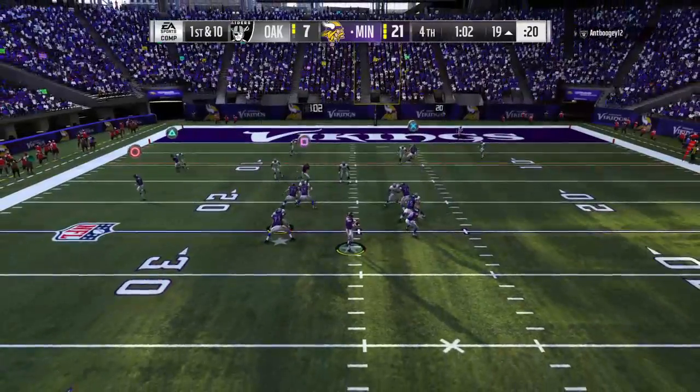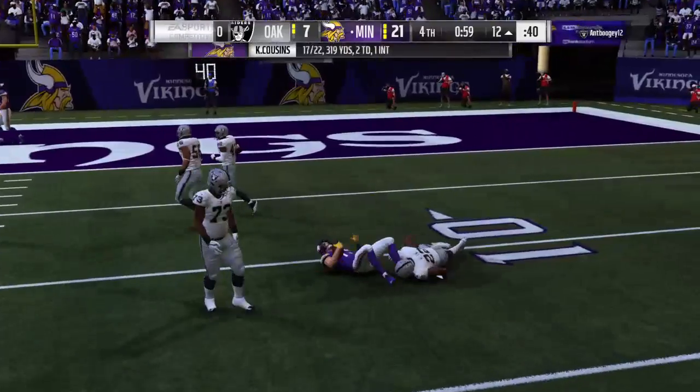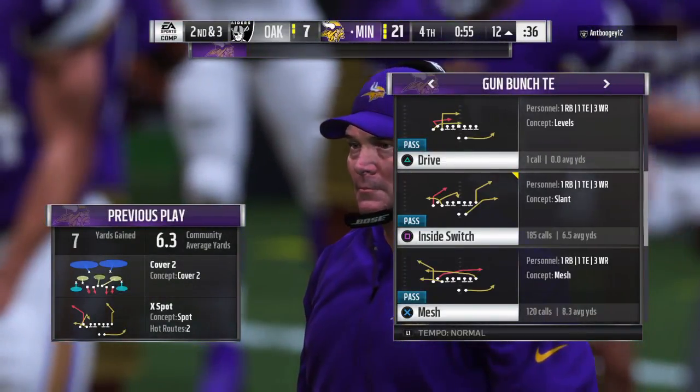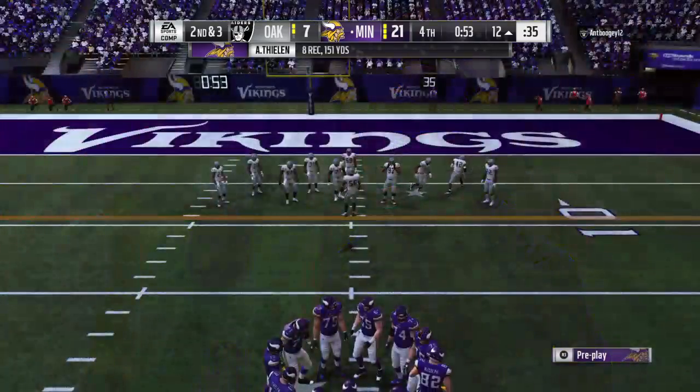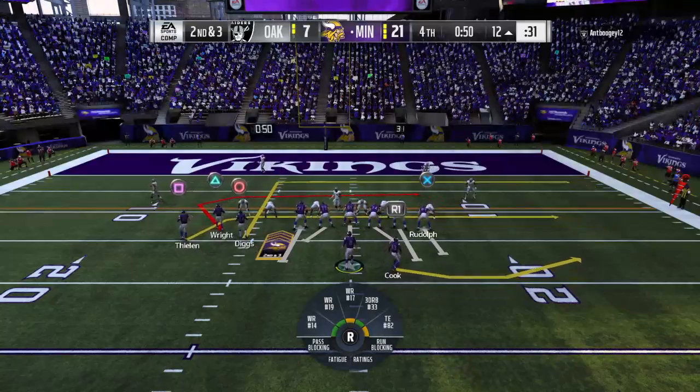From the red zone now, Cousins. Oh, there's that man again. It's complete. 7 yards, the pickup on the pitch and catch. Able to get 7 on that first down pass play. 2nd and 3.